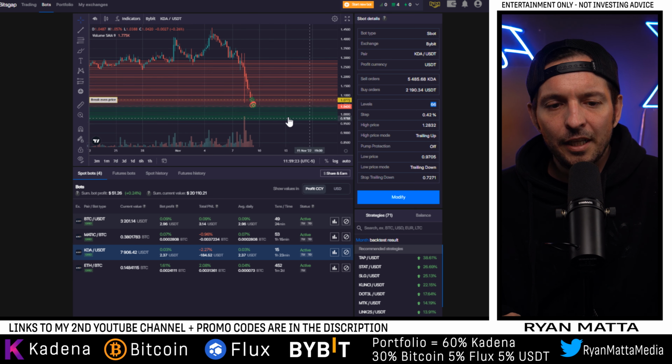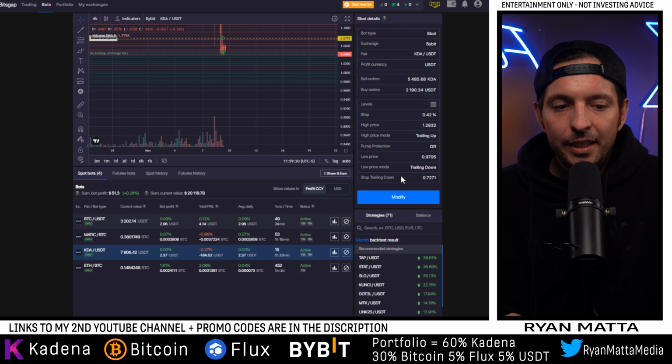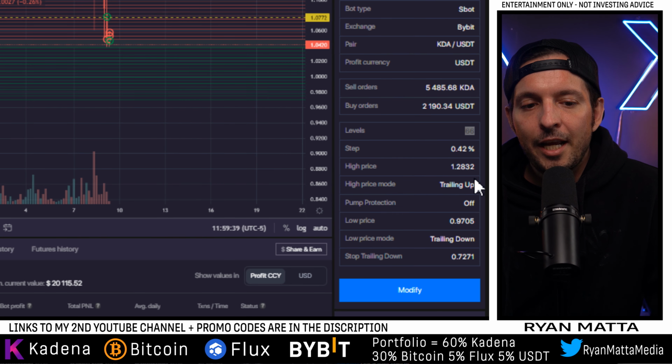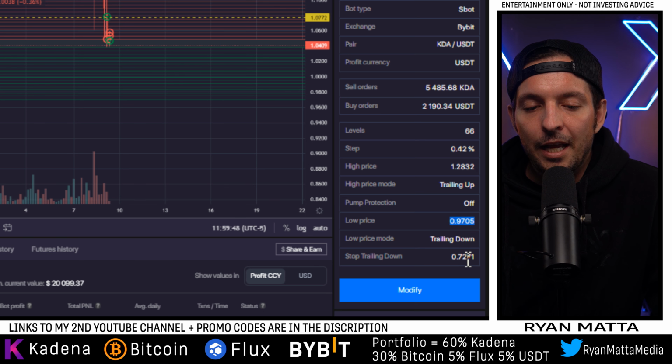I have 66 grid levels. I have my green lines set up coming down as low as 96 cents, but I have trailing down turned on. So on my KDA bot, I have my high price set up to 128, but I have trailing up on. I have pump protection off because I can't stand pump protection. I have low price at 97 cents, but I'm willing to trail down all the way to 72 cents.